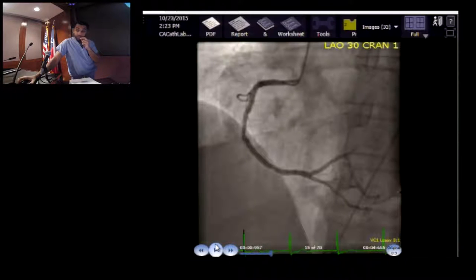Now the other branch, some people describe it as just PL branches. That is technically not right, because first of all, it's an AV continuation branch, and that gives off the RPL branches. So if you have to describe the RCA, describe the four segments, and then describe the AV continuation with its PL branches. So that will tell you if the circ is going to be a significant vessel supplying the lateral wall, or most of the supply is coming from the right side. Okay?